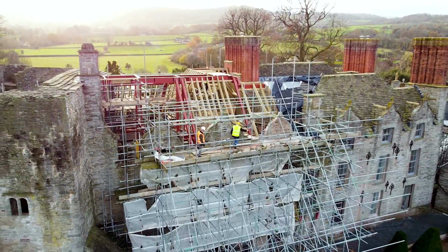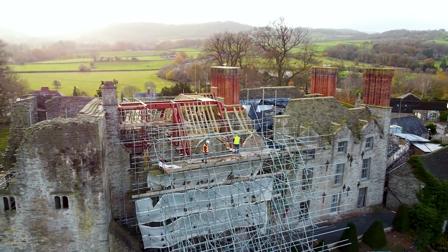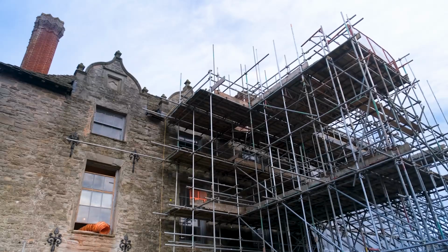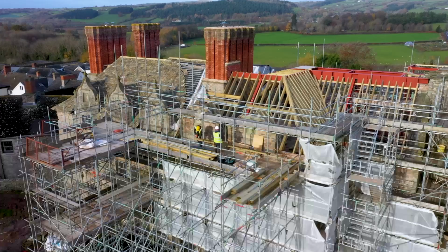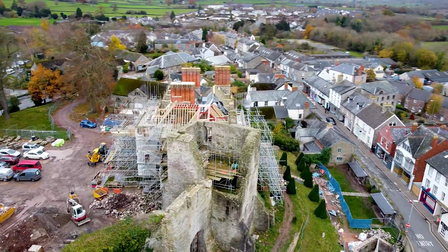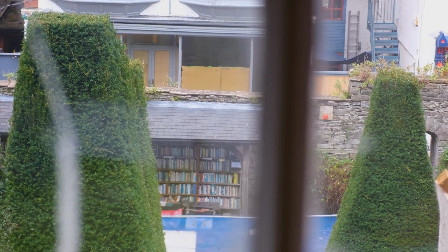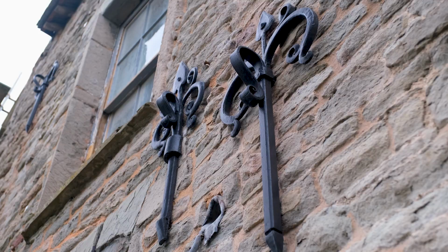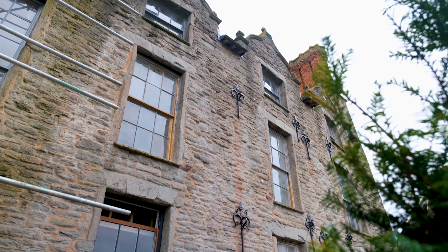Today, many of this region's once great fortresses lie abandoned, a fate that may well have befallen this one. Yet, in just a few short months, and after years of tireless work, it will reopen with an assured role at the heart of community life here. A building rooted in the past, but with a renewed vision and purpose for the future.